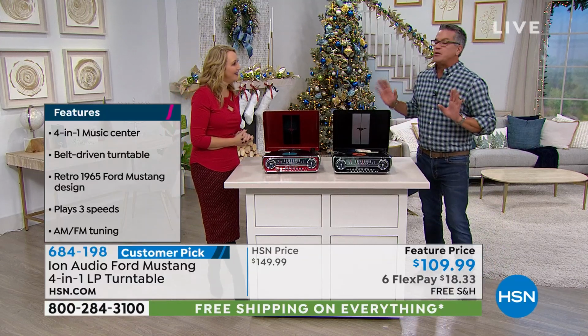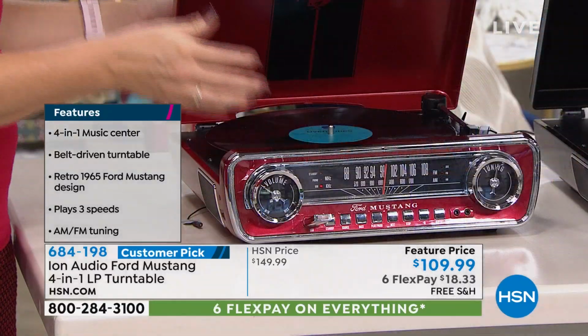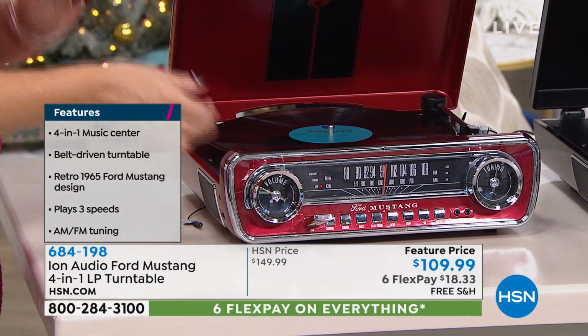But I want you to think about this too. If you have records at the house, when's the last time you played them? When's the last time you heard that scratchy sound when you put the needle down? That to me is so romantic.